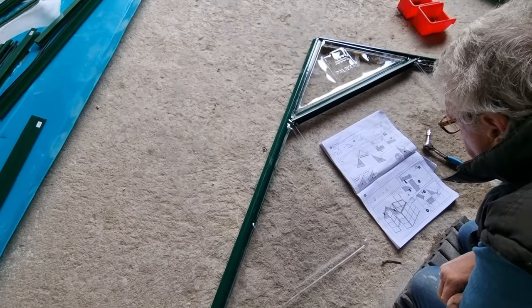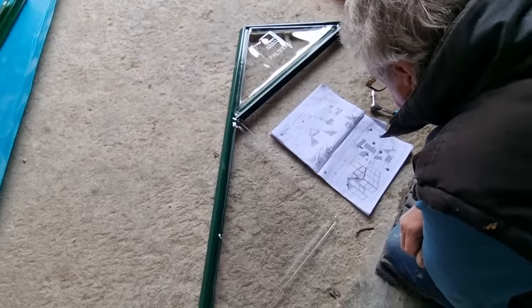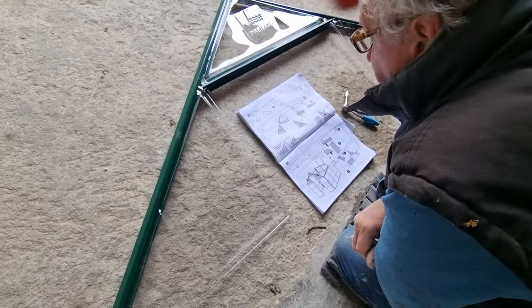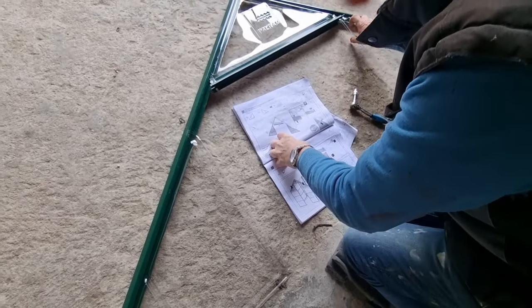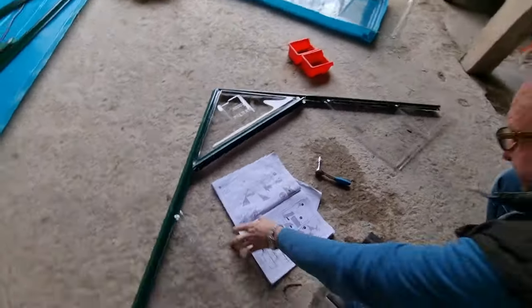Oh, it looks quite flimsy, doesn't it? Yes. Right, do you want me to have a look? No, see if I read it differently to you. Yeah, absolutely. You see a bit sliding there. You see if I've done that right. See what I've done there? I'm not quite sure, but yeah.